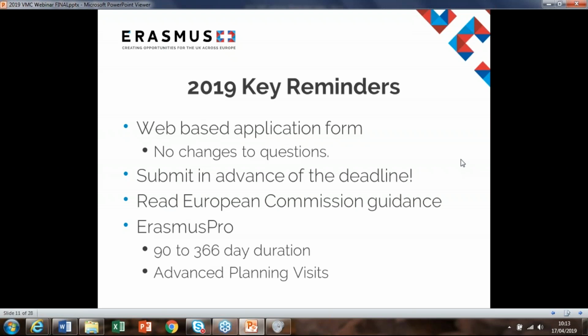Mobility activities under Erasmus Pro continue to be a priority in 2019. As you may already be aware, Erasmus Pro is a policy initiative that promotes long-term mobility in VET in providers or companies abroad for a duration of 3 to 12 months, or from 90 days to 366 days, including travel days.